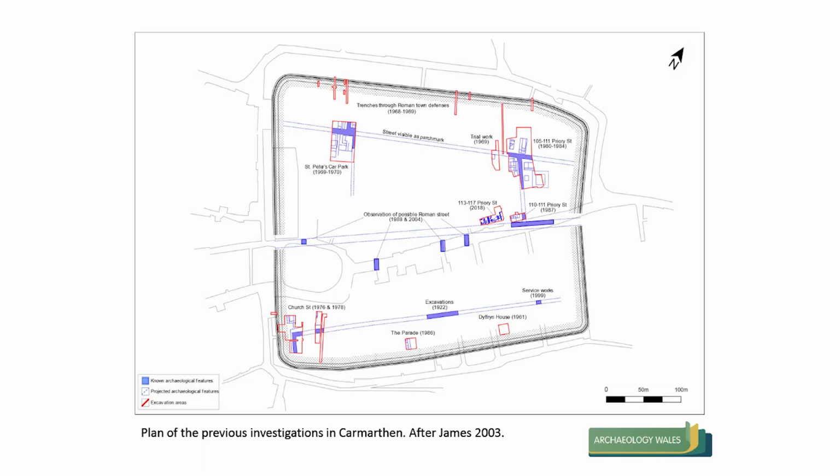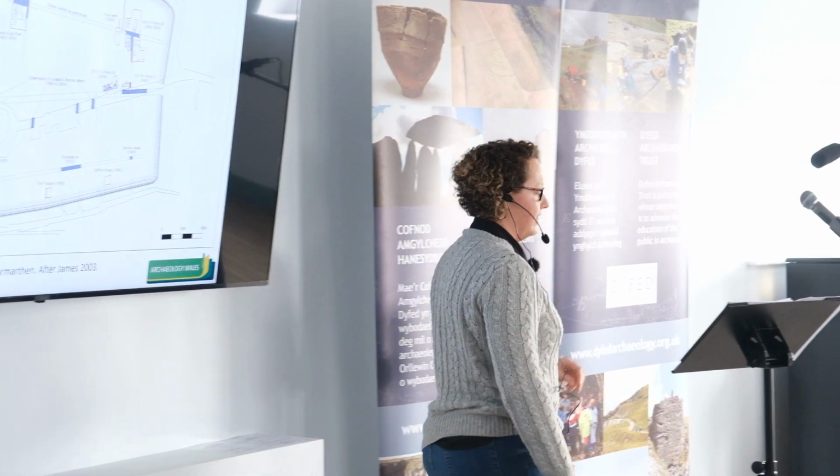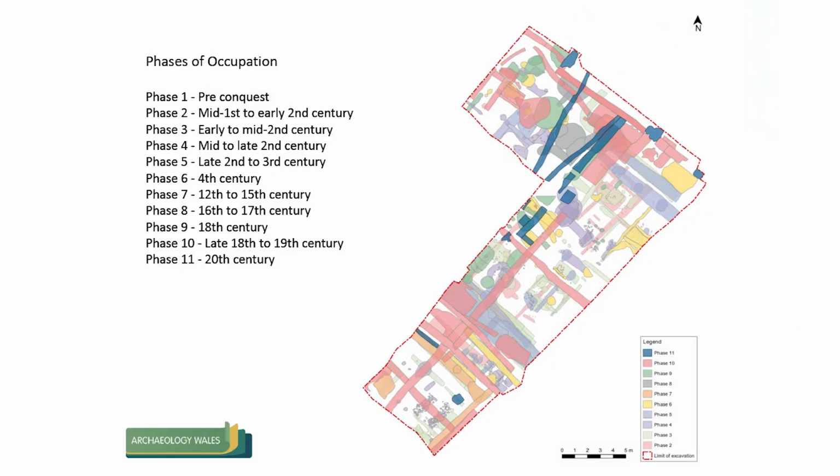So that's just a little bit more detail to show the buildings that have been picked up in other excavations in here as well. This is Professor Jones's excavations in the 60s. And that's ours. So it's very busy. We had over 900 features, most of which were Roman.